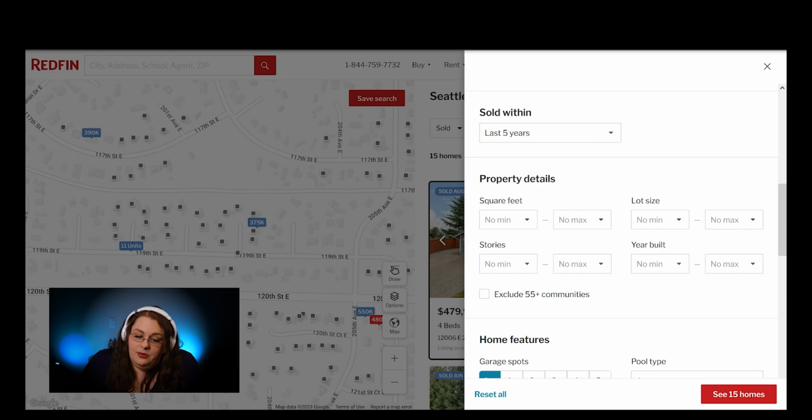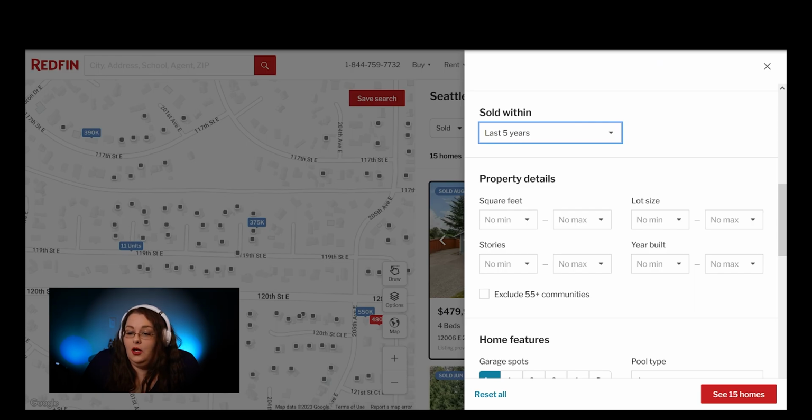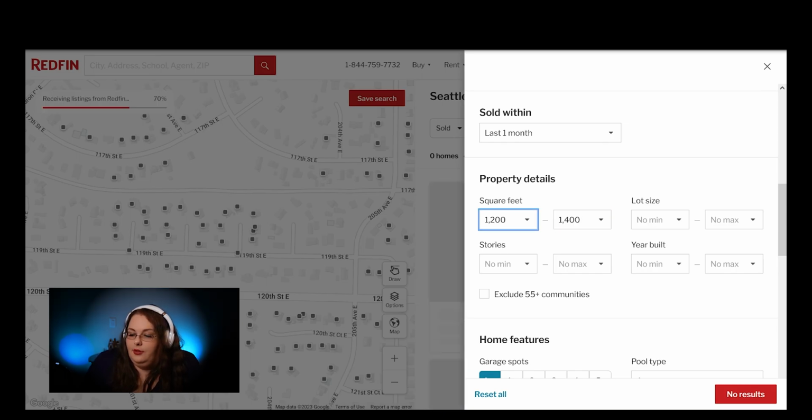Sold within: initially when we found the house at $375, I chose within the last 5 years. You can see here that this last home sold for $375,000 on June 29th, 2020. So that was 2.5 years ago. We want to look for comps within the last, ideally, 1 month. But if we can't find any comps, we might change this further out. But we start with the last 30 days. Square feet, if you remember, that house was 1,339. So I like to give a little bit of leeway, like 100 in either direction. So we'll do 1,200 to 1,400.